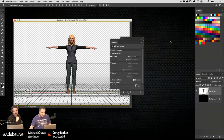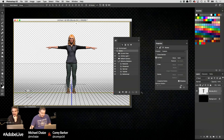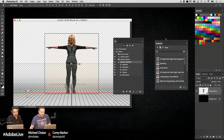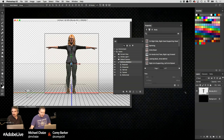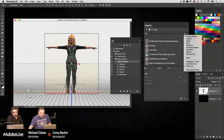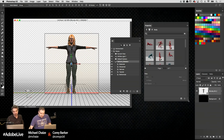Oh, we have some Fuse users in the chat. Avil Suri is saying you can choose a pose directly within Photoshop, so I guess this is what you will show. Yes. In the 3D panel, there's my character, labeled bottom skeleton. When you highlight that, you see a very different properties panel than you would normally see when you select a 3D object. I'm going to change my view to a small thumbnail.